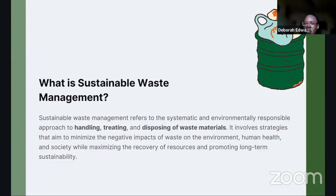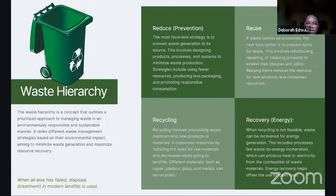So what is sustainable waste management? It is simply a systematic process of responsibly handling waste, treating it, and disposing waste material. And there are a lot of different types of waste. There are so many. There is your household waste, and then there is medical waste. There is waste from construction. The list is endless, but then let's continue as we see more of this.